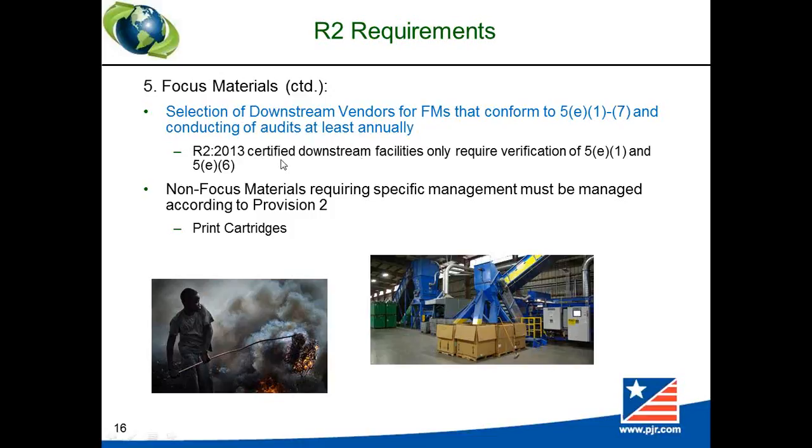The only exception to this, or one of the exceptions, would be if you're utilizing R2 2013 certified downstream vendors. Instead of verifying conformance to all of those requirements for 1 through 7, you would only have to verify 1 and 6, because having a valid, current R2 certification would serve as verification of the remainder. Another exception to this would be non-focus materials.